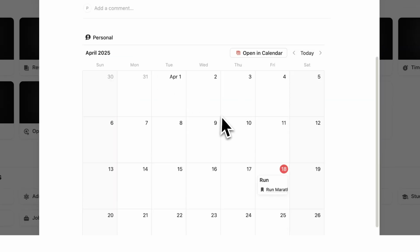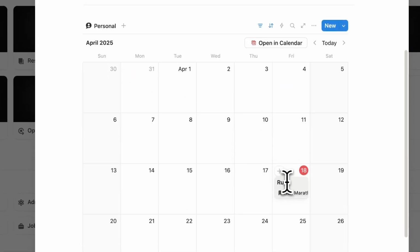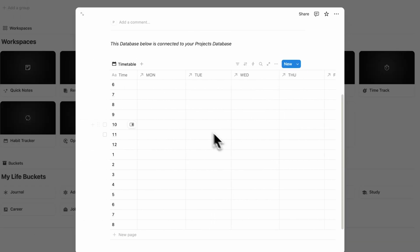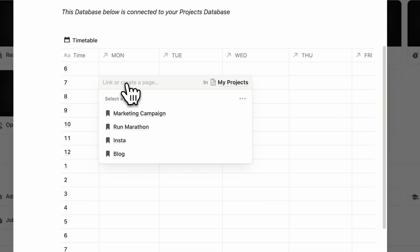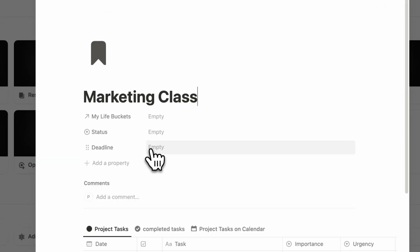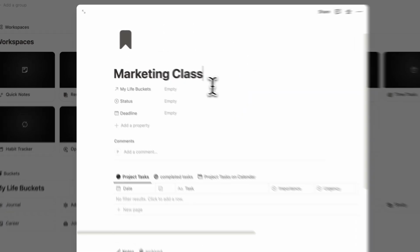Then on the personal page, you can see all of the personal tasks that you've done this month. If you're someone who works a lot, it can be useful to track all the personal stuff you're doing. So here I can see this run task. If you're studying, we have this timetable page where you can literally build your timetable directly in here. And not only that, if you click on these blocks, it actually connects to your project. If you write here something like a marketing class, and let's create that class here, I can now actually click here and open up this page. So then in this marketing class, I can see all of the relevant tasks, all of the relevant notes, and all of the relevant bottlenecks to do with this class here.